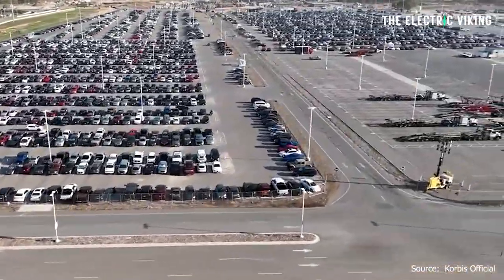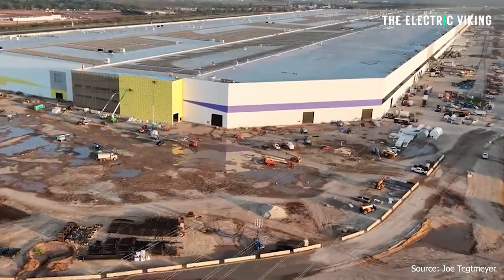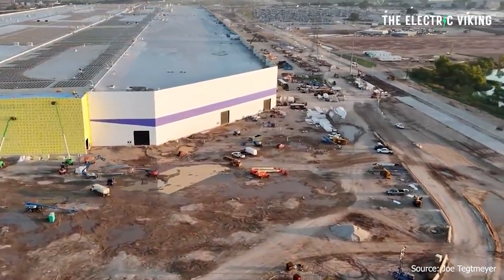Now, what else do we know about it? Well, part of the deal with the local government to build the factory in Austin, Tesla said, hey, how about we build this as well? So that was signed into the agreement.